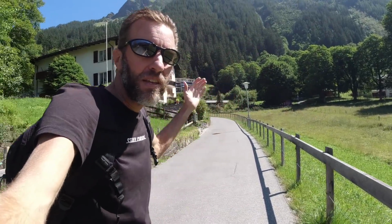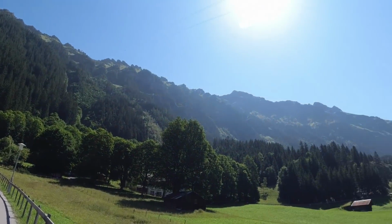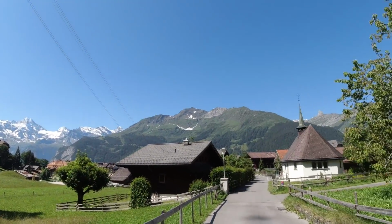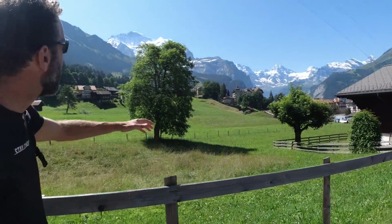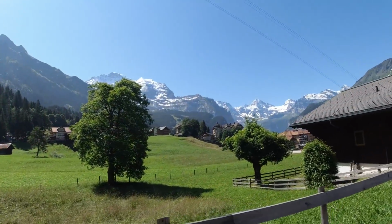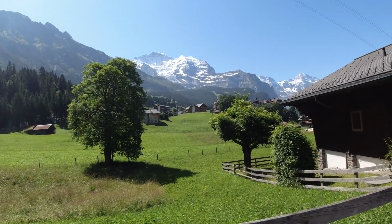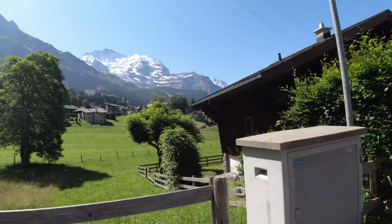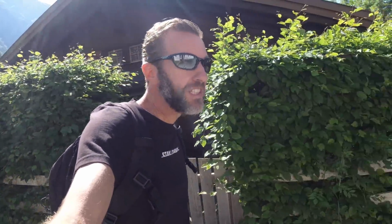That's where I'm staying, the Berghaus Hotel. And look at this, an absolutely cloudless day. Unbelievable, finally getting to see the mountains. Look at that. I'm not sure which one that is, but hopefully I will find out in the course of today. I will explain more later, but I will be going to the top of Europe. You'll see what that means. It is going to be absolutely spectacular.